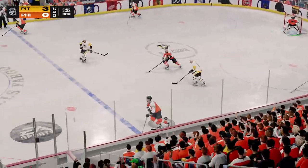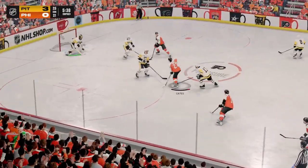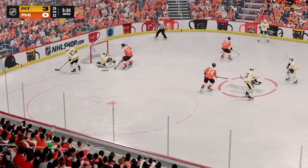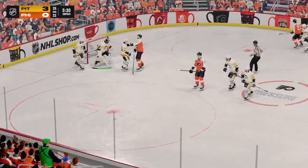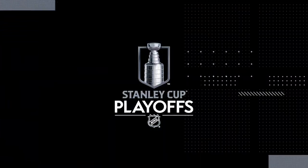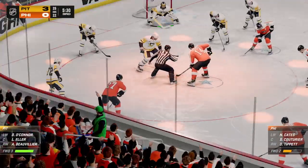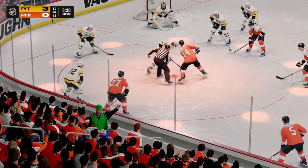Philadelphia's got the puck along the boards. Down the left wing, across into the offensive end. Oh, how did he get a piece of that? In front, and a stoppage on the play as the goaltender covers things up. The Penguins' offense has been the story tonight as they continue to lead big time in the third.